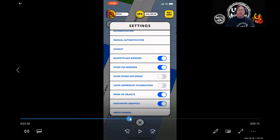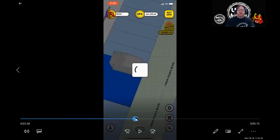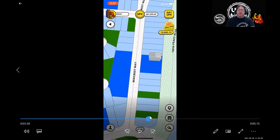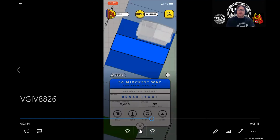I think I got to make sure I show the 3D object so I can actually see it on there. And what did I do? I don't know when the penny dropped that I realized, oh, you put it in the wrong spot. It might be here that I realized I put it in the wrong spot. So I think for the next one, I fixed it up.